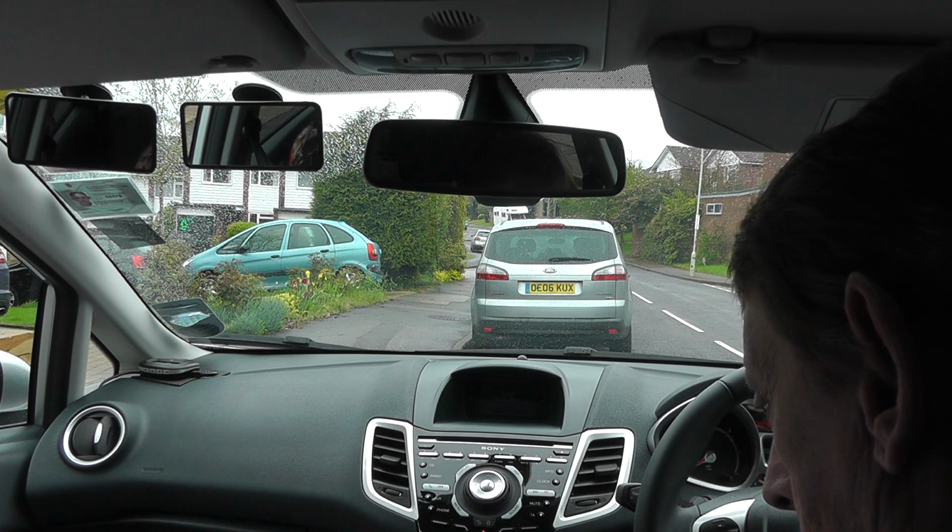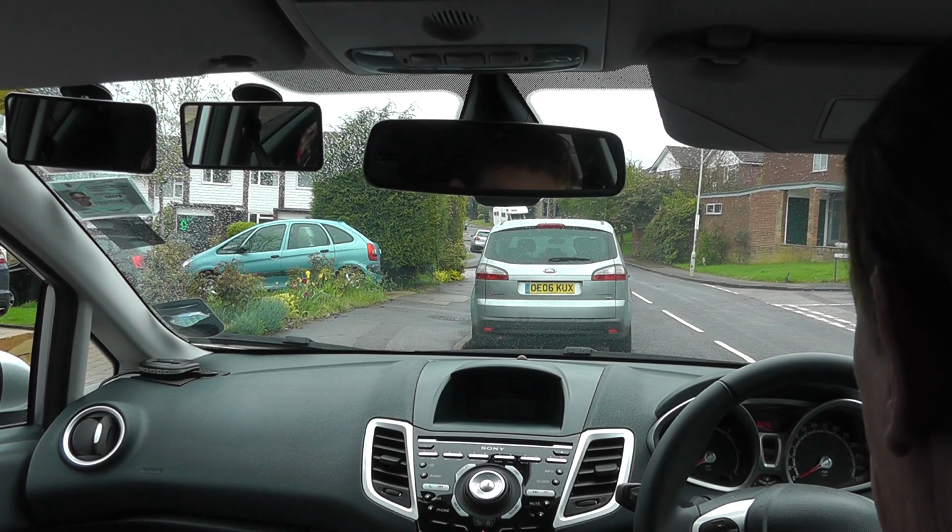Then you're just going to reverse back in a straight line till you've passed about 3 to 4 car lengths. The reason we need to pass 3 to 4 car lengths is because if something was coming down here, we would be in the way. If we're past 3 to 4 car lengths, they can drive back into their position and do their left turn. So we're not in the way.